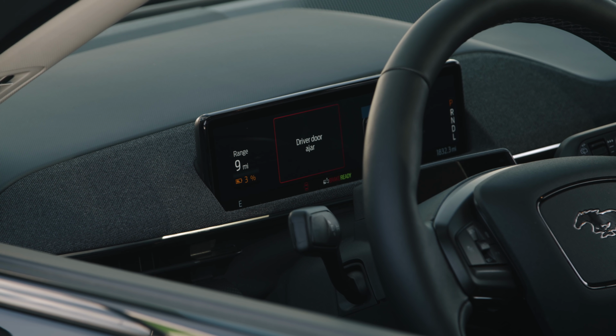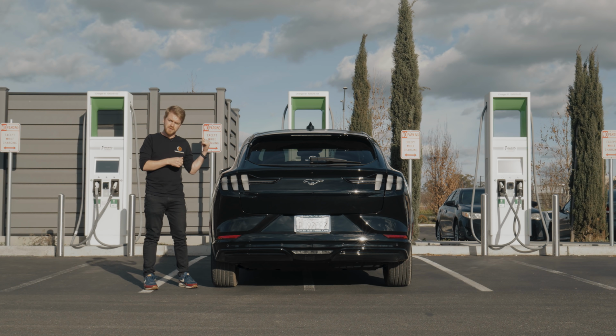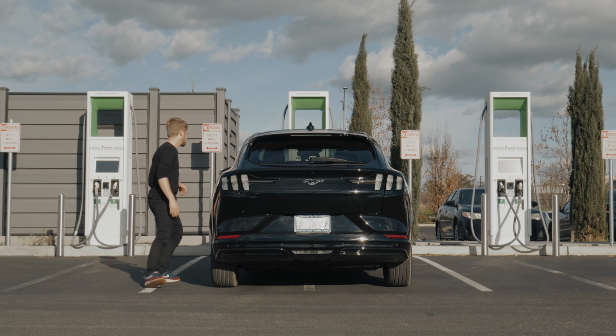So with the Mustang Mach-E, you're frequently going to find yourself at an Electrify America station, which honestly is pretty similar to Tesla superchargers, especially given that the Ford now has Electrify America's plug-in charge functionality. So all I need to do is just plug in and it starts charging. No need to mess with any cards.